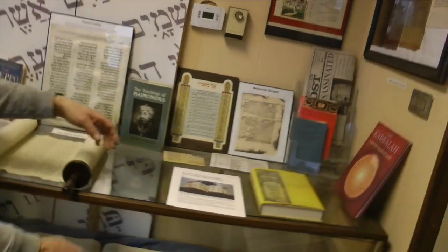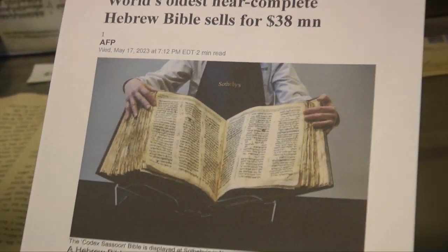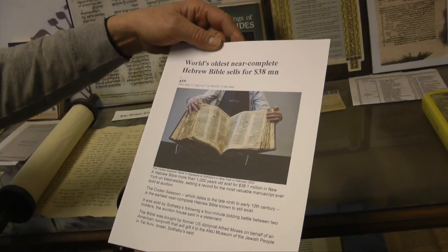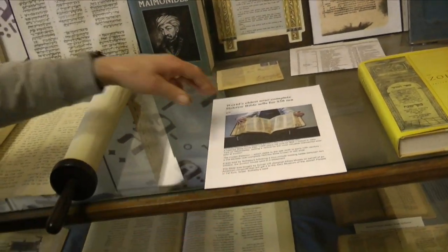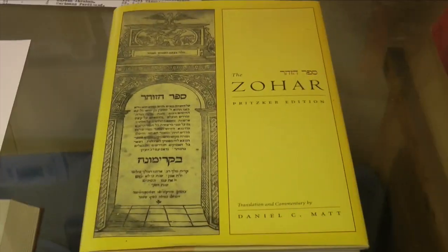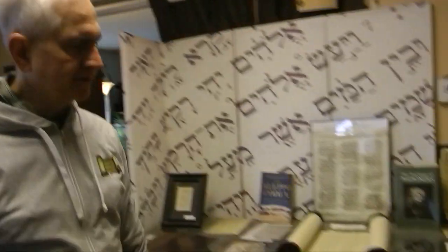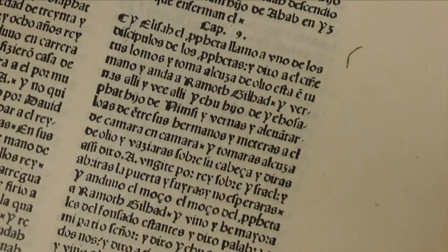Then recently, we have the world's oldest near-complete Hebrew Bible, the Sassoon Bible, which sold for $38.1 million. And hopefully they'll make it available for scholars and for translations of it. Then we have the book of Zohar in the Middle Ages, which is the basis for the Kabbalah, Jewish mysticism. Then over here we have the Ferrara Bible, the Bible of the Sephardic Jews of Spain, written in Ladino. It's sort of like a mixture of Hebrew and Spanish.